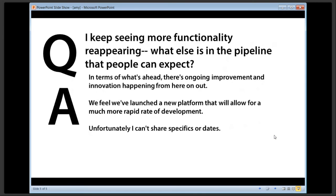I keep seeing more functionality reappearing. What else is in the pipeline? And she wouldn't tell me exactly what was in the pipeline, but she did say that she feels that they've launched a new platform that will allow for a more rapid rate of development, and that moving forward, there's going to be ongoing improvement and innovation happening from here on out. And that to me is really strong.